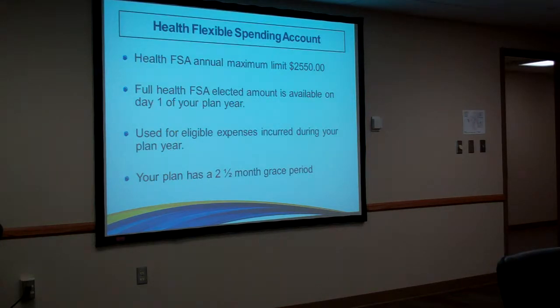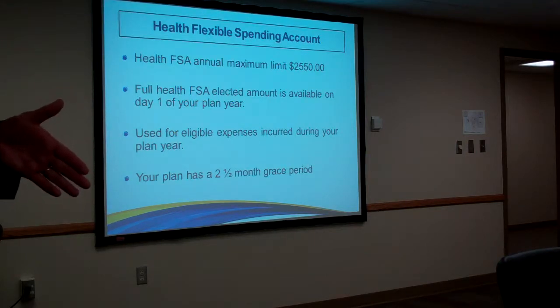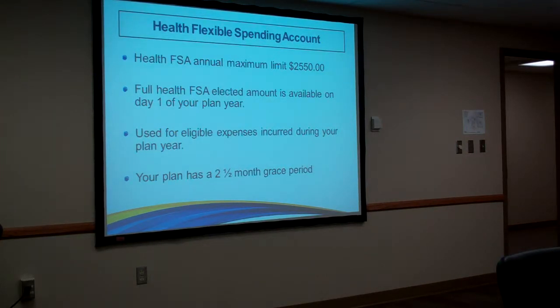Your plan has a 2.5-month grace period, and how that works is basically instead of a 12-month program, it's 14.5. So you've got till March 15th of this year, for example, to turn in claims for last year's plan. So if you haven't used all your funds, you got an extra 2.5 months to use those funds up from last year's plan. Because funds you don't use, you lose. So don't take the chance of losing any of that.